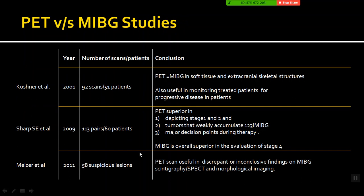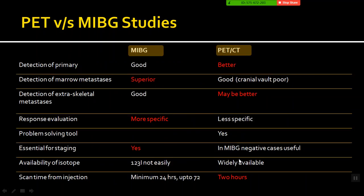There are many studies which have compared PET versus MIBG, and all these studies will show that PET is equivalent to MIBG or something like that. But that is because they are using 123 MIBG, don't forget that. In certain cases, PET is superior, for example, non-concentrating neuroblastomas, etc. Right?